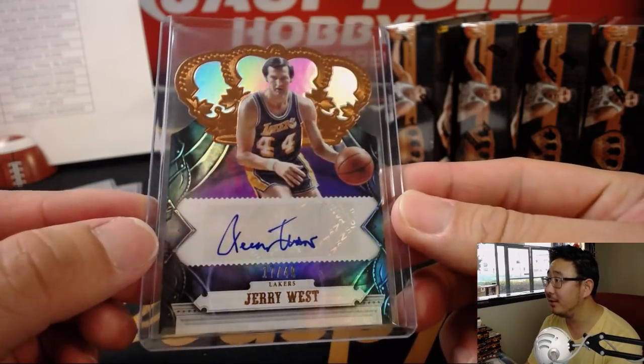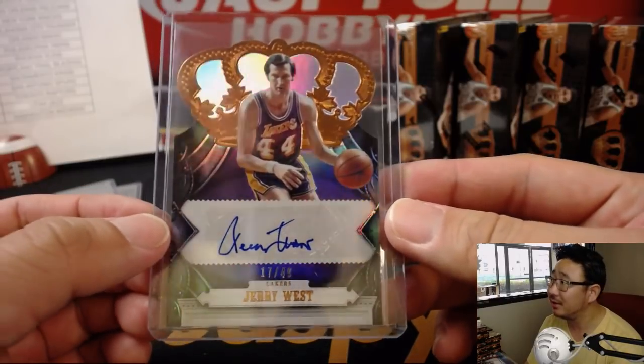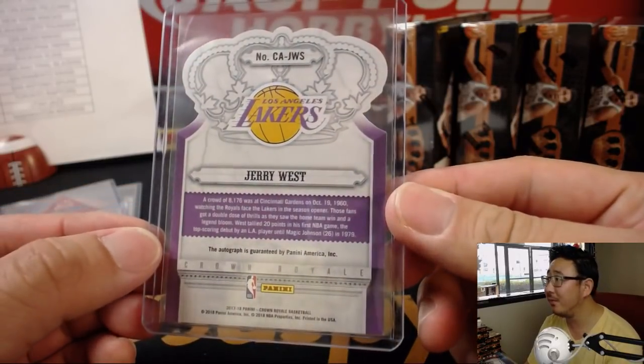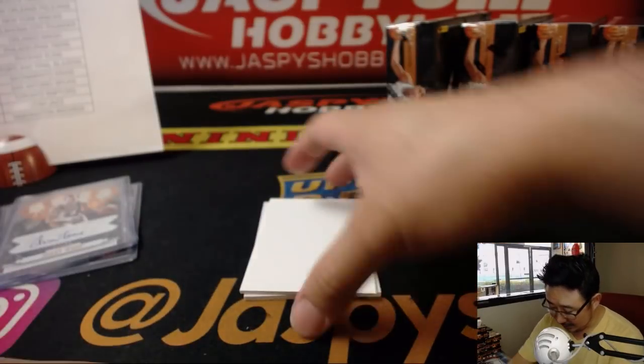I thought that was just going to be another parallel, because it was a thin card. No, it's Jerry West. The logo. Nice. All right, then what do we have here?